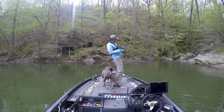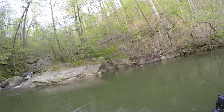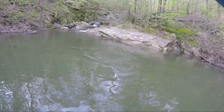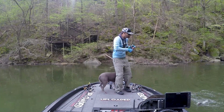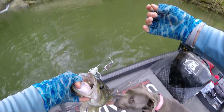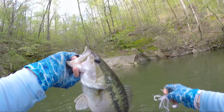Got him. Big one. Big spot on the buzzbait again, guys. Come here. Oh, gosh. Dude, look at that thing. And I mean, chowed it. Oh my gosh. This is nuts. Like seriously, I'm shaking.